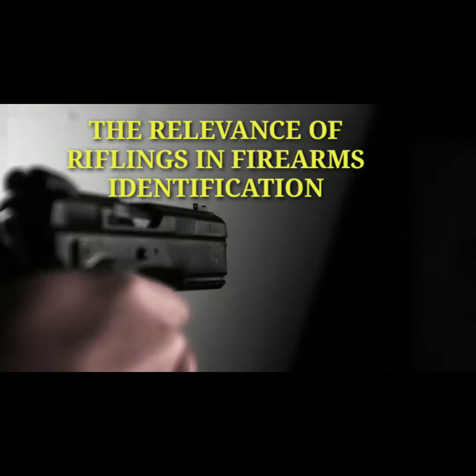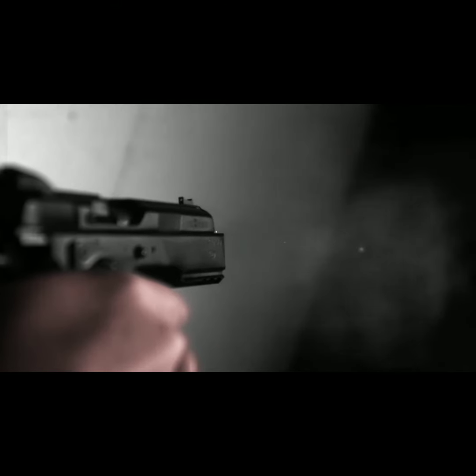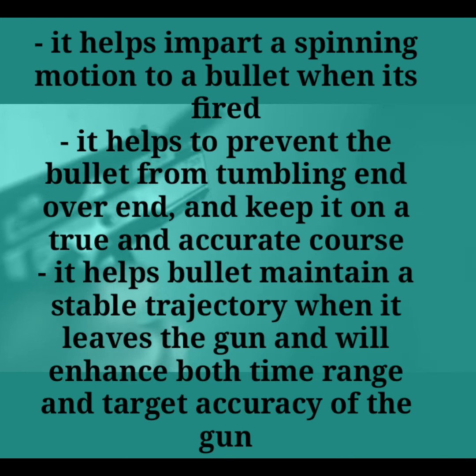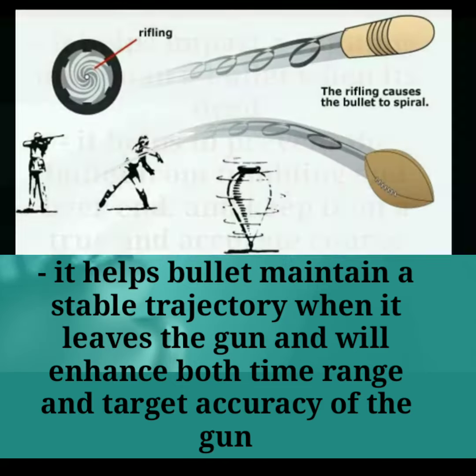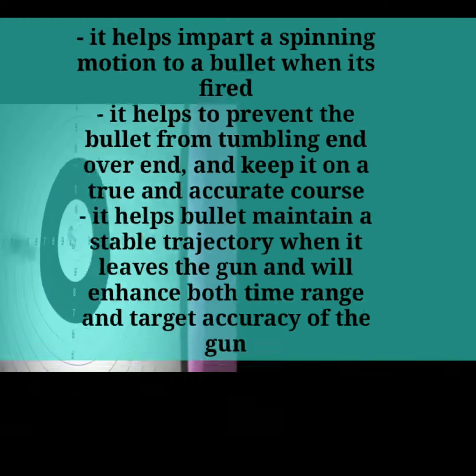So let's discuss the relevance of rifling in firearms identification. First and foremost, it helps impart a spinning motion to a bullet when it's fired. Second, it helps to prevent the bullet from tumbling end over end and keeps it on a true and accurate course. And lastly, it helps the bullet maintain a stable trajectory when it leaves the gun and will enhance both the range and target accuracy of the gun.